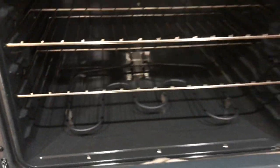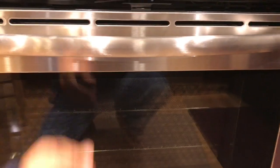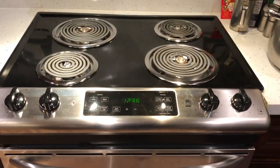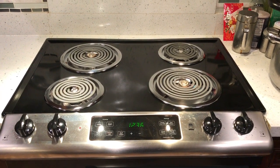And this is model JS250RF2SS. I have yet to test the oven, so my daughters will cook in that. So looking forward to trying this out and not having the same problems as gas and ceramic top.